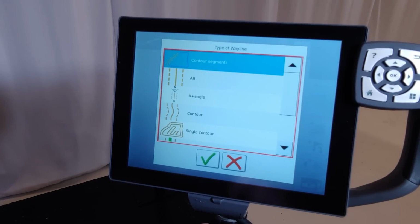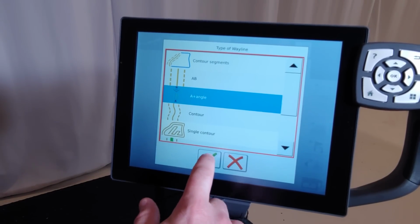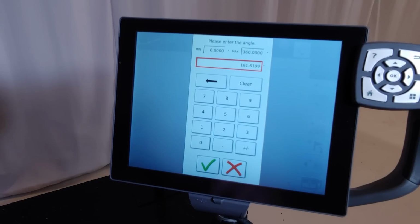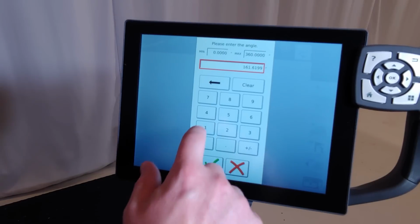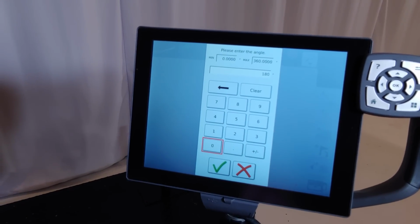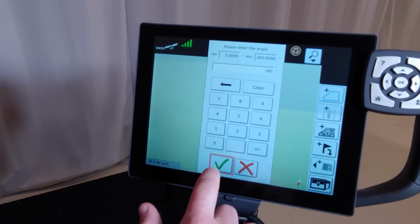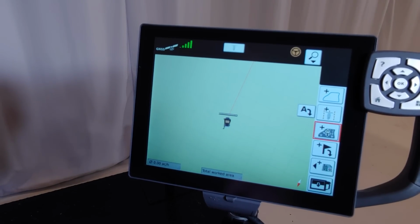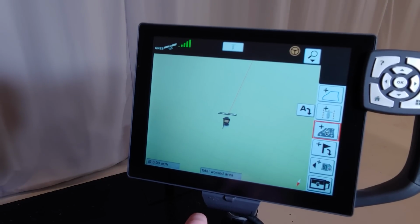For this example, we are going to use A plus angle. Select A plus angle and select the green check. For this example, for our angle, we are going to use 180 degrees. Once your angle is entered, select the green check to continue. To mark your position, select the A point. This will mark your position for your weigh line.